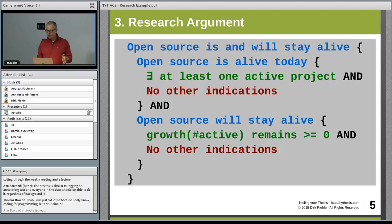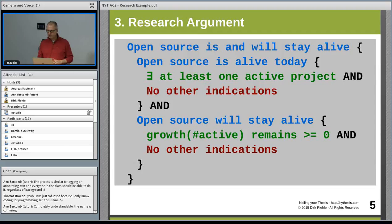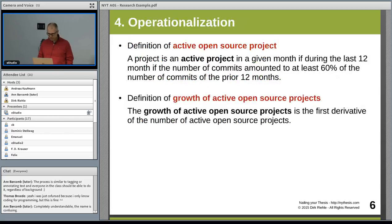And how I frame it: is open source alive today? Yes. Also, is there at least one project? And there's nothing that speaks against our finding that there's at least one alive project. That's for is it alive today. And for will it stay alive, is the growth of the number of active projects where people are working larger than zero? Meaning there's always one more new active open source project and fewer are falling away. And then again, no other indications are suggesting that this is wrong. So after these two hypotheses, we need to go into an operationalization. It was still words. What specifically do we mean?